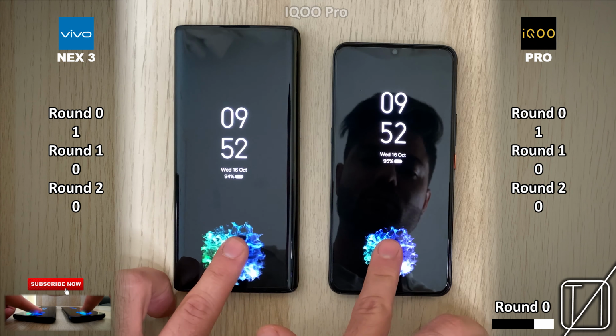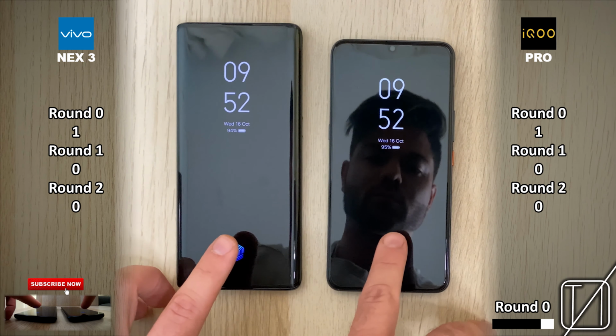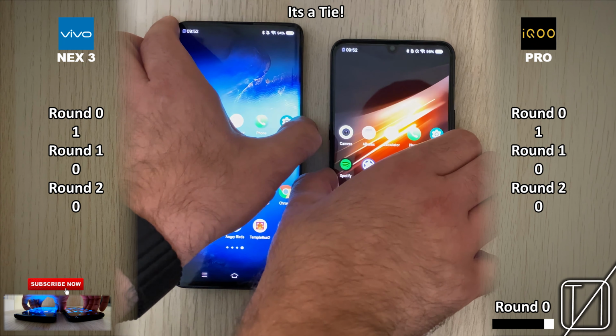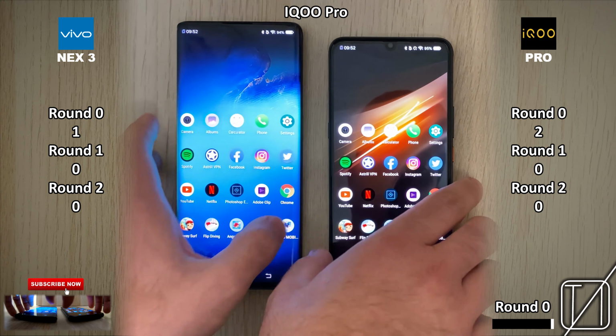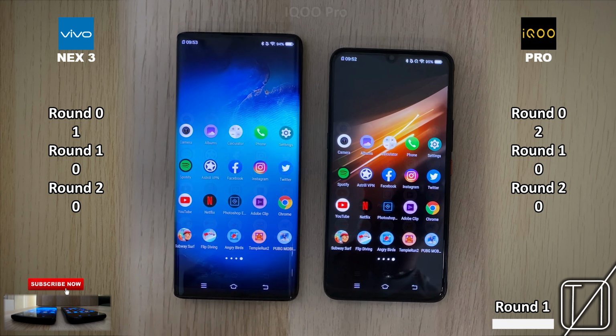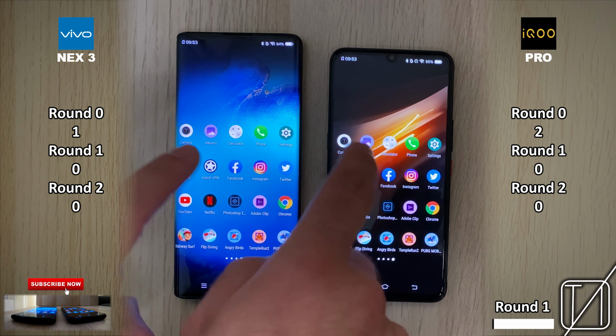Now we're going to test out the fingerprint sensors. So the first one there is the IQOO Pro. I didn't allocate a point yet though, so we're going to do best out of 3. Then we have a tie in the second round, and we're going to go ahead and check out the third round to get best 2 out of 3 for the Vivo IQOO Pro, which snatched a second point in round 0, which is really cool to see. Their gaming monster is doing great things, even in regular use scenarios.